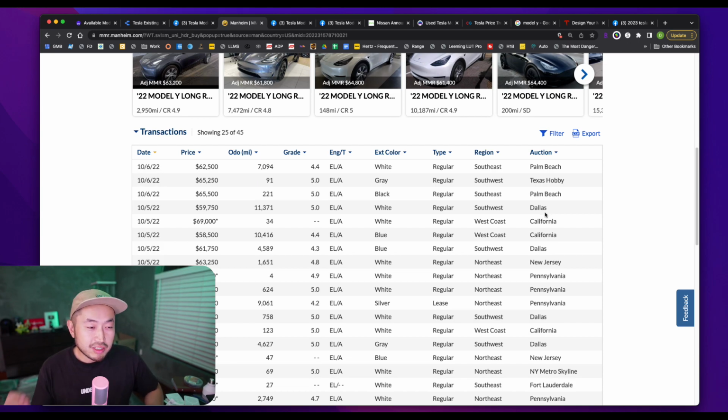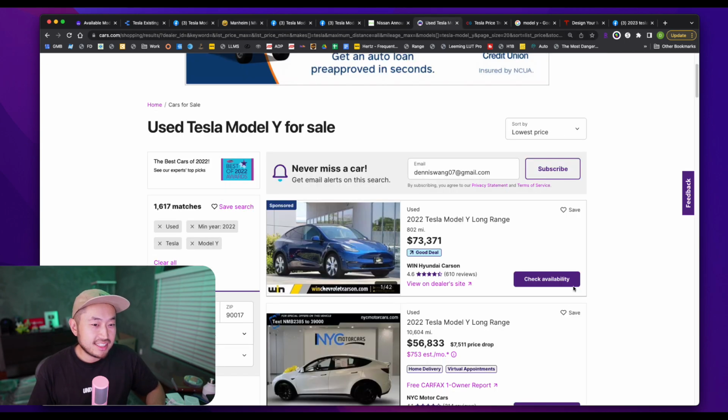And you've got to remember, there are people that bought these Tesla Model Ys in the 55 to 56 base point range, maybe even the low 50s. We know that for a fact. So there are people that are willing to take these low numbers just to get out of a Tesla. And we're already starting to see this as well on the used car market retail side.